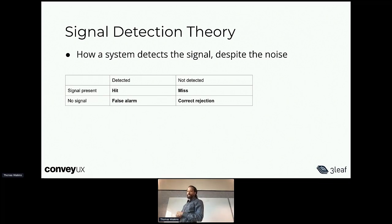This creates a quadrant where if there's a signal in reality, and you detected it, that's called a hit. If there's a signal and you did not detect it, that's called a miss, that you missed the signal. Then looking at the bottom row, if there is not a signal, but you detected something, well, that's a false alarm because there was nothing there, but you said that you saw something or experienced something. If there's no signal and you don't detect anything, that is a correct rejection.